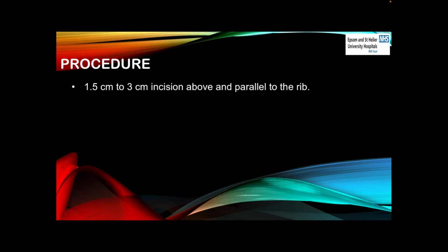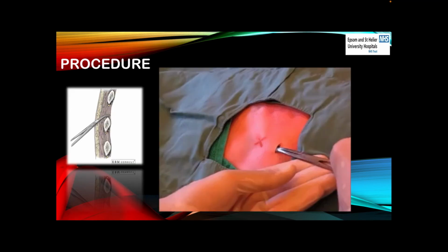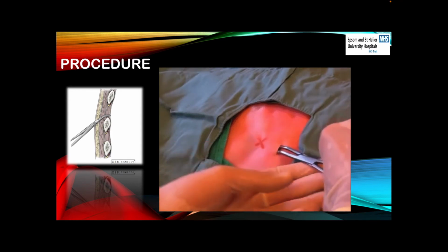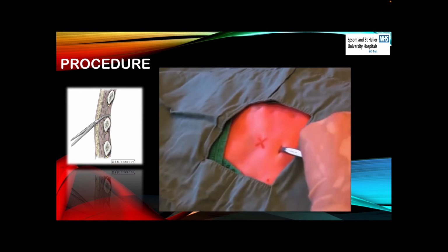Make a 1.5 centimeter to 3 centimeter incision over and parallel to the rib. Through the wound, use the curved mosquito forceps or Kelly to do blunt dissection, reaching the intercostal muscle. So here, this is how it goes. Actually, you can see that this is the forceps. Just do it in this way and separate the muscle layers.